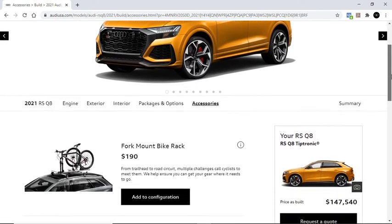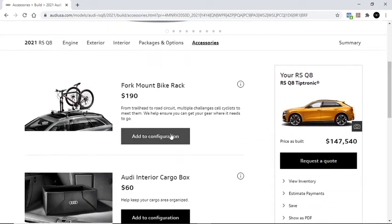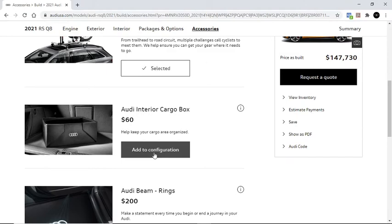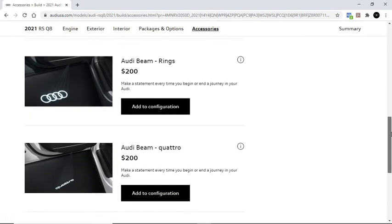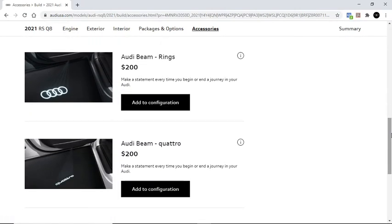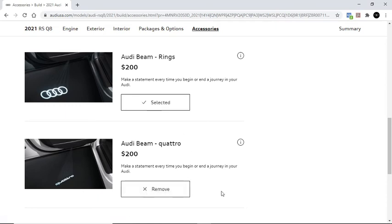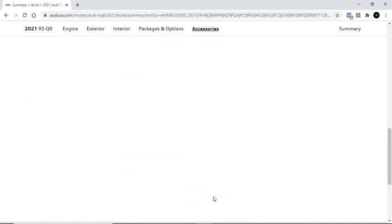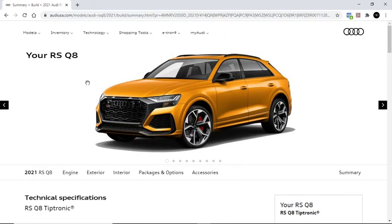Now we're on accessories. So bike mount, 190, okay. Interior cargo box. We have Audi beams. Okay, so we have the rings or quattro. I tend to like the rings. Okay, so it lets us add both, all right.